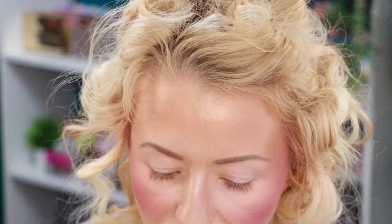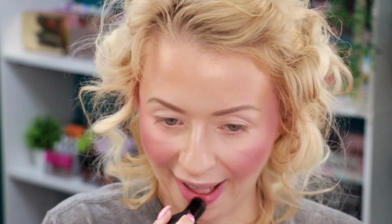Okay, guys, brows are on, and I've already primed my eyelids with the e.l.f. Lock It Down eyeshadow primer. Let's do something for the lips. I was looking at the lip gloss, but it's going to be a really sheer lip gloss. So I think I'm going to pair this with an e.l.f. lipstick, and this one is in the shade Effortless. Now I'm going to go in with the lip gloss that was in the kit. Perfect. Perfect combination. I think it's going to complement the palette perfectly.